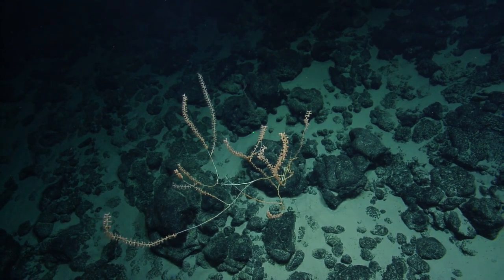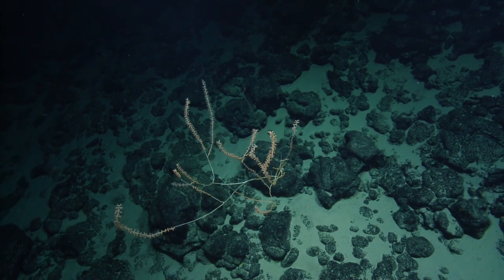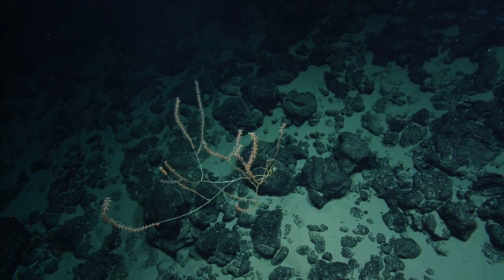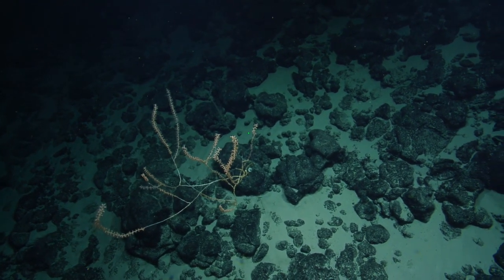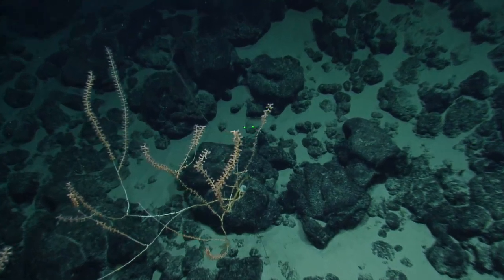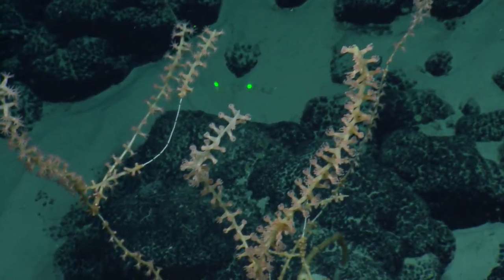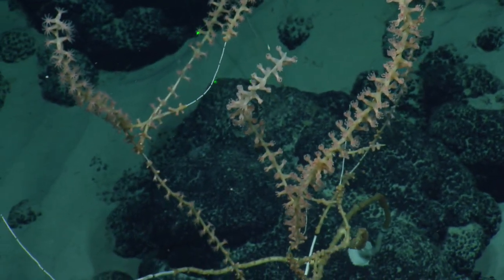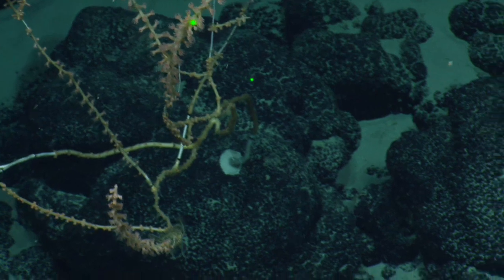Trying to figure out the species. It looks like internodal. I actually can't see close enough. Yeah, can you get an up close, please? Can you zoom in, Dave? Can you go a little bit to the left? Other left.